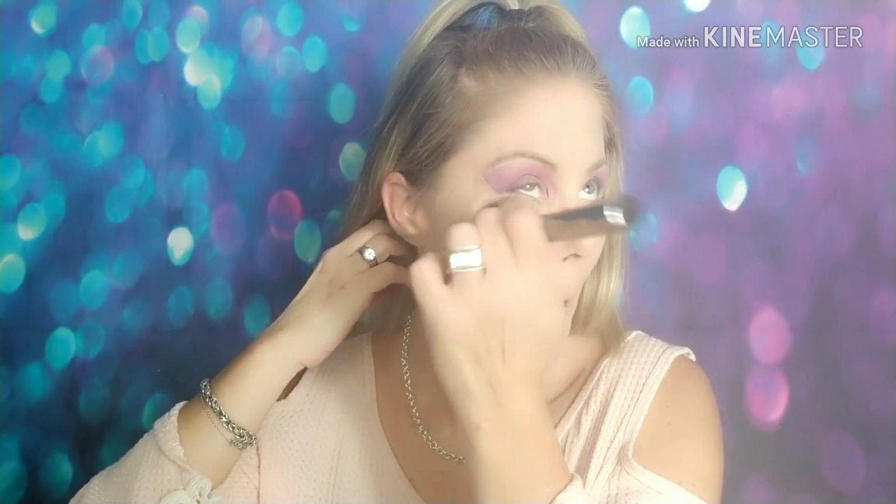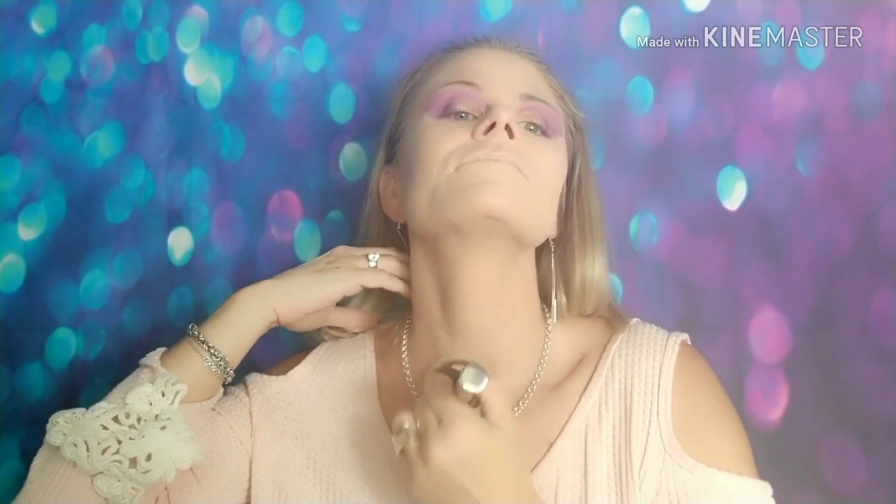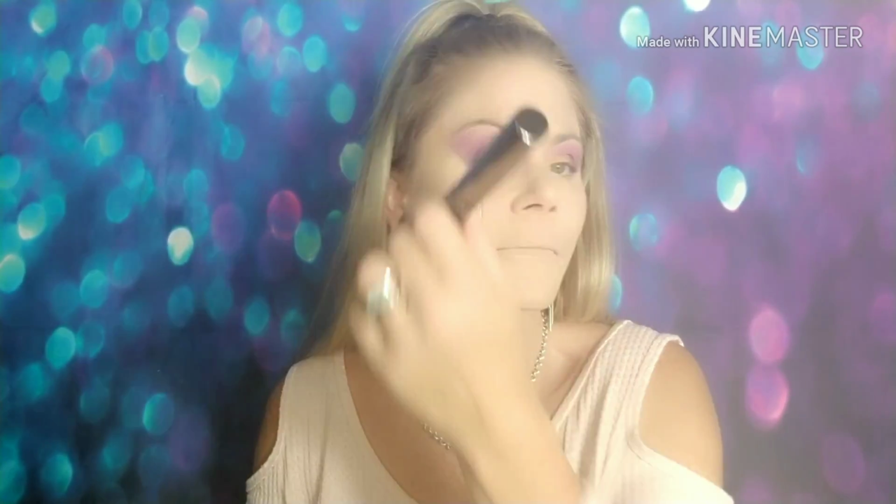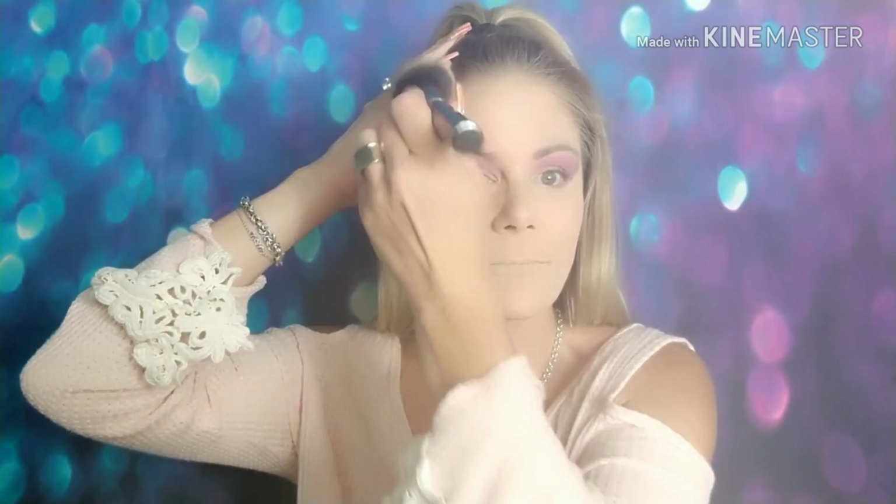Again, I'm using the Morphe G36. I really love this for foundation. It's such a soft brush, yet it's not so soft that it doesn't work the foundation in. And it's not really that dense, but it does just a flawless job at, you know, really putting that foundation on without any brush strokes.